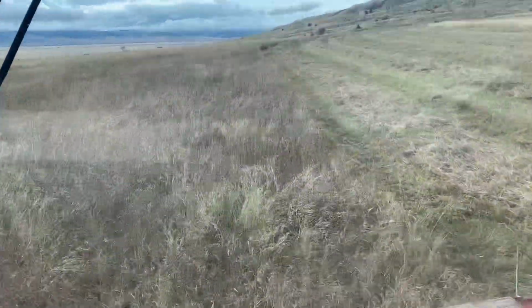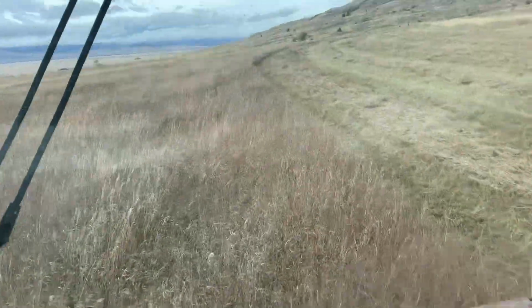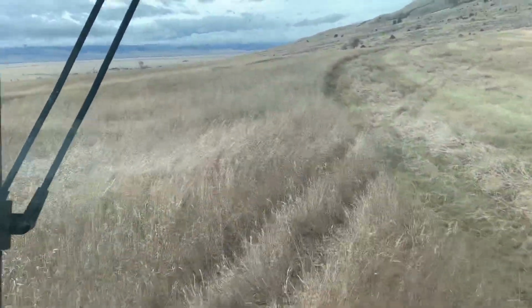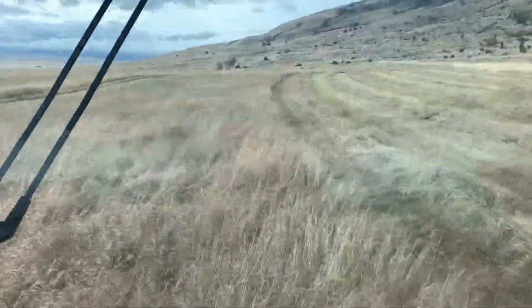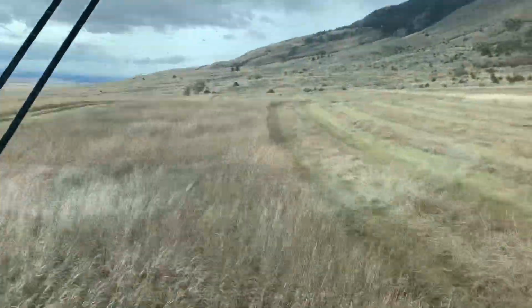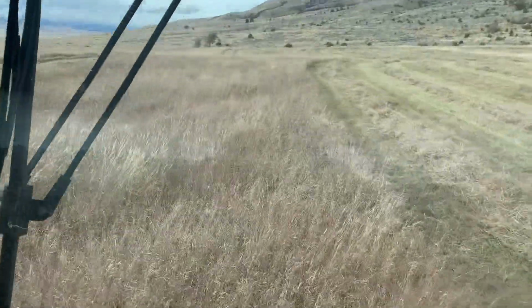But yeah, just below this field, it's a different landowner, but I remember when I was a kid, we would come up here, and we didn't have nearly as much hay ground then as we do now, and we cut a lot of this stuff and baled it. But yeah, this is what I'm up to.